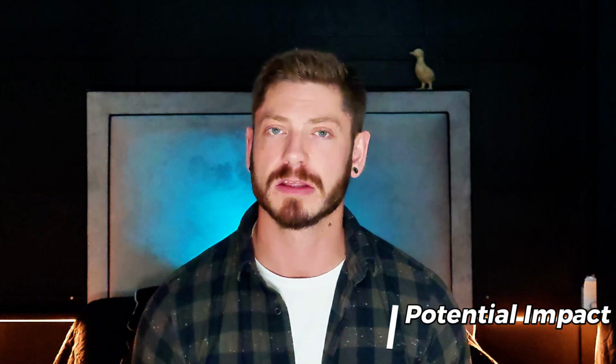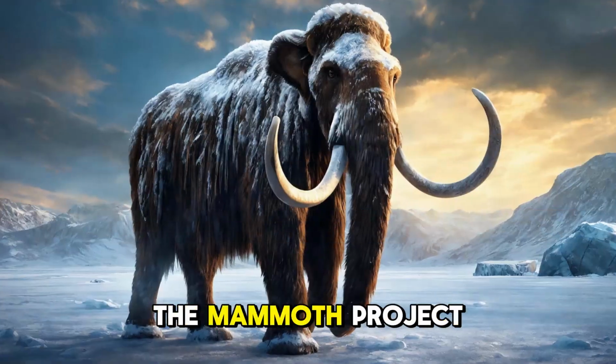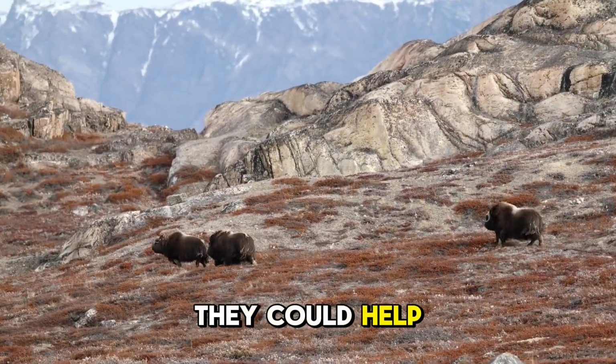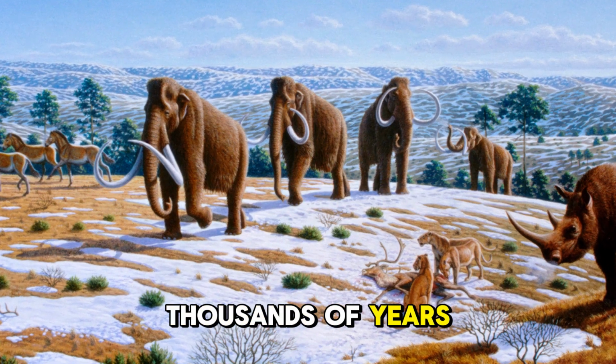Now, what could happen if this project succeeds? What's the potential impact of bringing the woolly mammoth or something like it back to life? First and foremost, let's talk about the environment. One of the biggest potential impacts of the Mammoth Project is on climate change, specifically in the Arctic. If these mammoths can be reintroduced into the wild, they could help restore the Arctic grasslands, an ecosystem that hasn't existed for thousands of years. And now, if this is successful, then it could have a significant impact on global climate change.